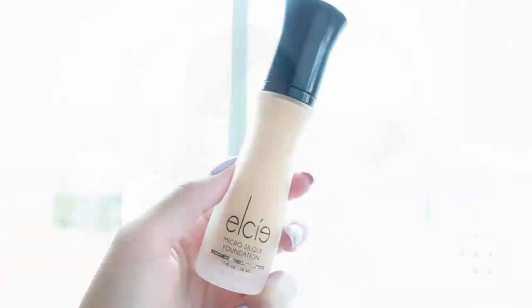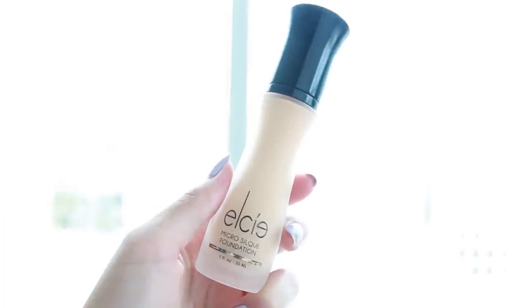First one being this ELC foundation. I don't know if I talked about this already yet, but this is the foundation that I've been using pretty much every day of summer now, and I have it in the shade Sand. If you're looking for something as full coverage as the Hourglass Immaculate, then this is not the same thing. But overall, I still really like it for a summer foundation because it's very natural looking. Like, you seriously don't even feel it on your skin. I would definitely recommend you guys to try it out if you're looking for a good summer foundation.